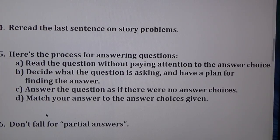Make sure you don't fall victim to partial answers. In certain problems that have several steps to work out, some of the options are going to be answers to step 1, step 2, and so on. So you might see your answer down below, but you're not done working out the problem, and you quit on it too soon because you think, oh, I'm done, I see my answer down below. That's how they get you to fall victim to partial answers. It's partially correct, you just didn't finish working out all of the steps.